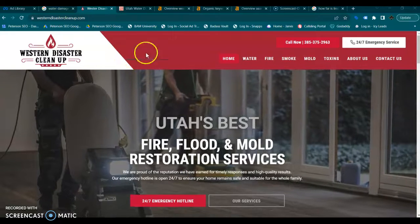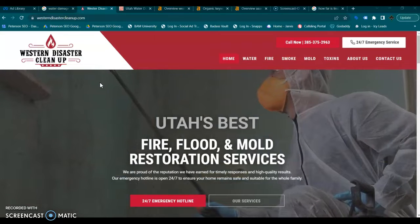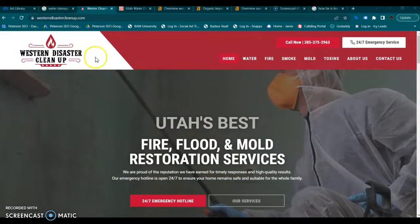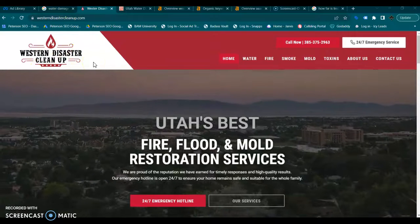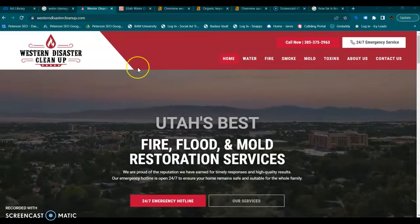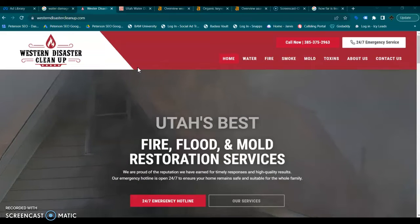Your website here should be like a virtual cash machine. Nearly 70% of all organic leads are going to come from your website. And so it's going to be really important that your website be properly optimized so you can capture that traffic and convert them into customers.